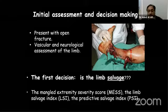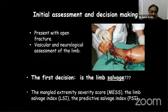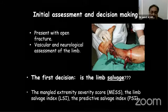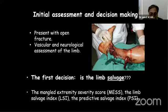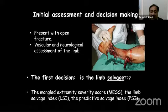The extremity severity score, the mangled extremity severity score, the limb salvage index, and the predictive salvage index are not that specific in predicting the outcome with regard to patient satisfaction. There's a big difference between surgeon satisfaction and patient satisfaction. And the patient, maybe after 2 years of multiple surgeries, is no better off than having an amputation. So we always have to ask ourselves what we can do.